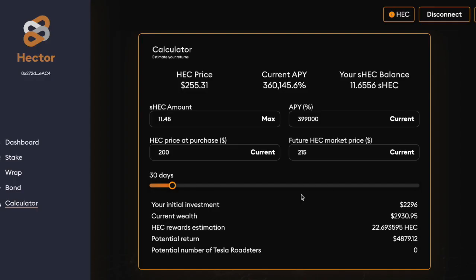Now, I started off by putting in about $2,000, and at the time, my investment was about 10 HEC. Currently, right now, I have 11.48 HEC because of the compounding. Basically, off of its current price and APY, in 30 days, my $2,000 investment should be at about $4,879.